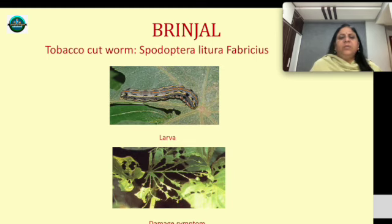Tobacco cutworm, Spodoptera litura, is a polyphagous pest, causing damage to more than 100 crops. You can see here, it is a defoliator. It skeletonizes during early larval stages and is a defoliator during the late larval stage. This is the Spodoptera litura.